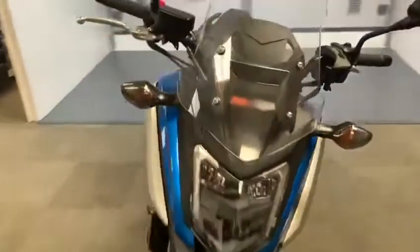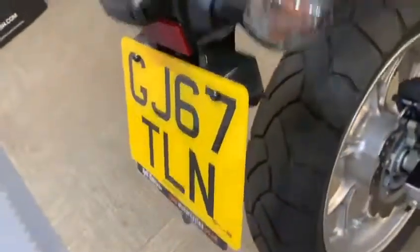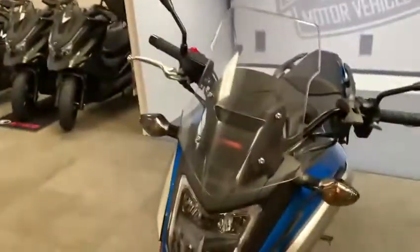This is a Honda NC750X. This is a 67 plate. There you go, I'll just bring up the mileage again. 6,867 miles. So this is a really nice bike. I'll just go round it with you.